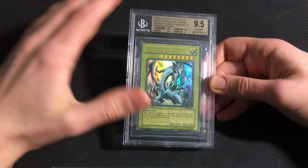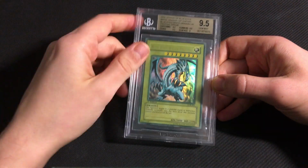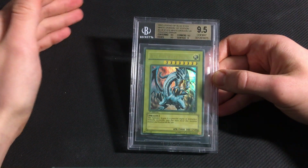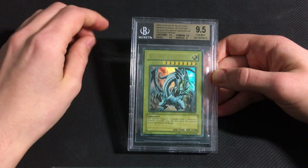I definitely feel extremely honored to own this card. It looks incredible with that fade. And in terms of the value, it is difficult to say, but I would say the minimum estimate on this card would be $35,000, and the actual value is probably somewhere between 40 and 50k.